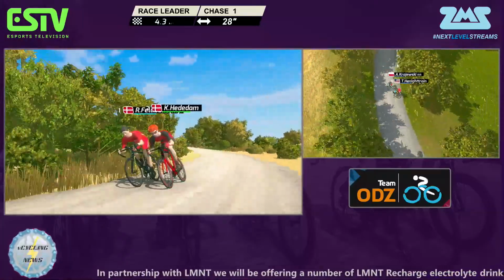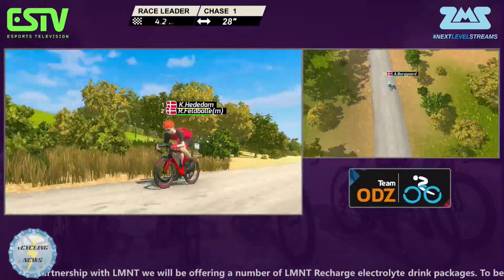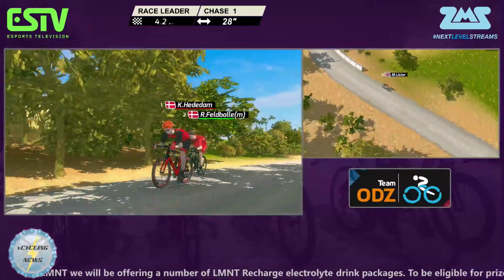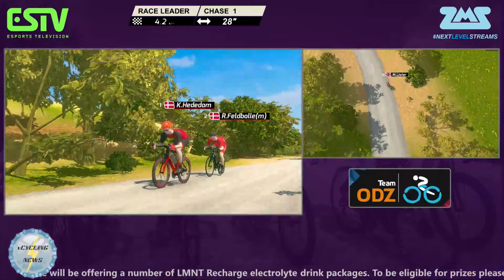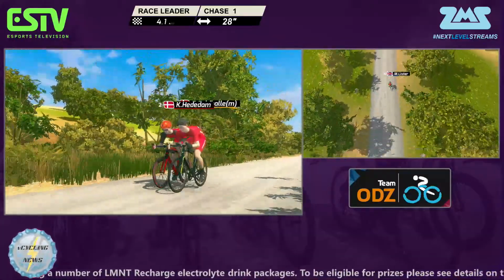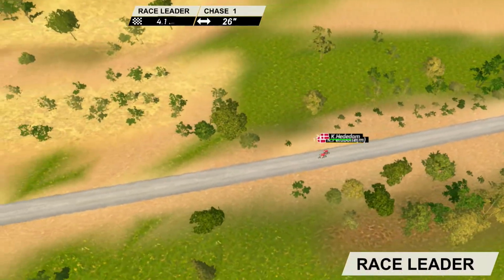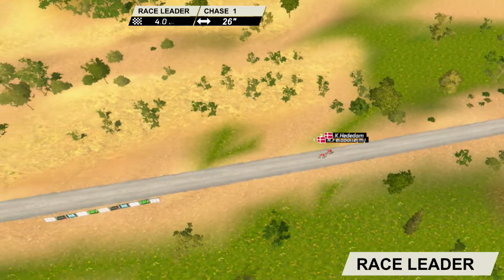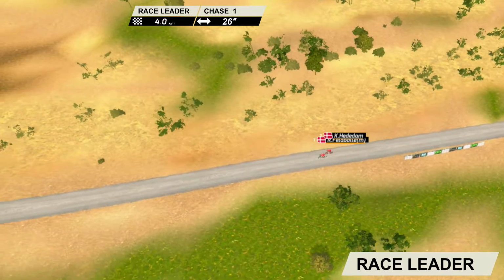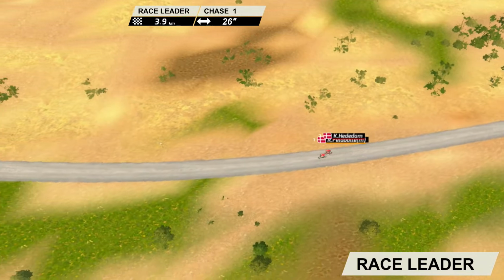I'm currently in no man's land between that group and the front group, 300 metres ahead of the night train, Grajowski and Gates. I'm 350 metres behind the chase group up the road. I have got Borgard for company, so we'll try and work together. We're just coming onto the rolling section around the back of the course. 5 kilometres to go. Still got that climb. Well, I'm going to need to try and just hold off anyone who's saved a little bit in the tank.